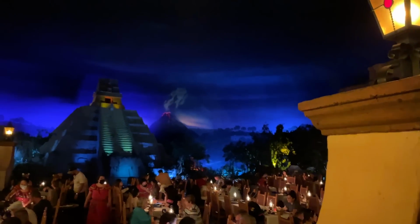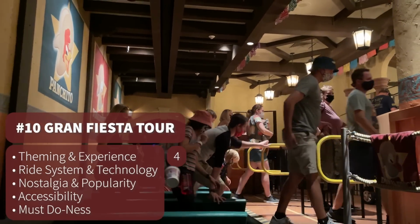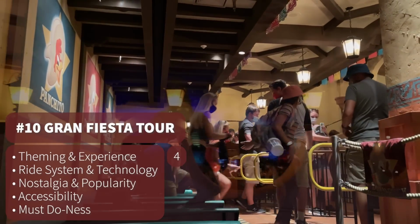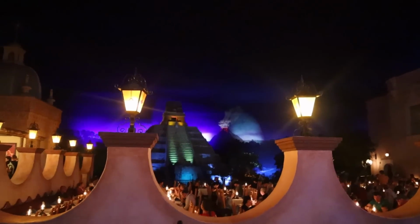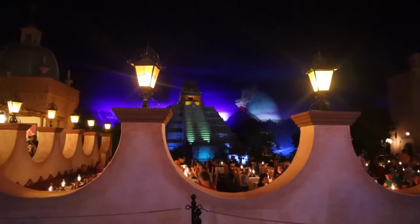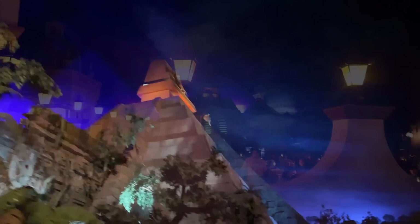For theming and experience, Grand Fiesta Tour is actually going to get a 4 out of 5. Despite being a pretty low-key ride, it has some beautiful theming, and it's a lovely experience. This pyramid in the back, pyramid within a pyramid, is actually a part of the attraction, and it's a slow-moving boat ride in the air conditioning. So a really great way to take a break from your day.